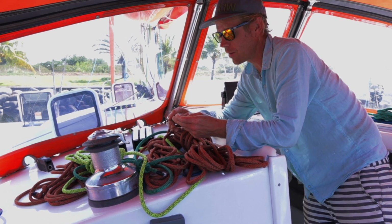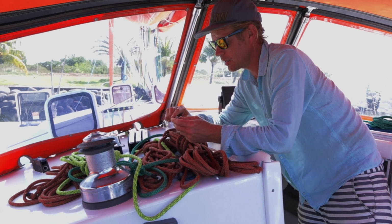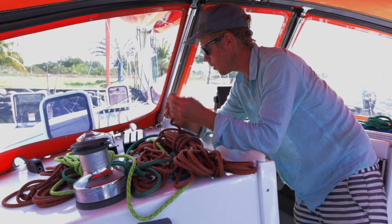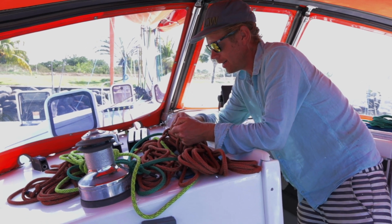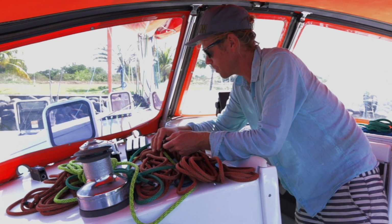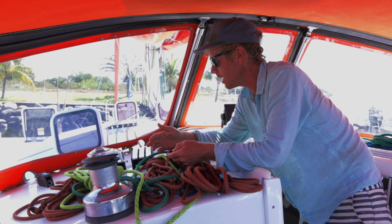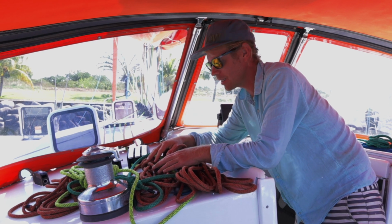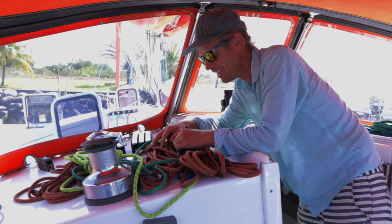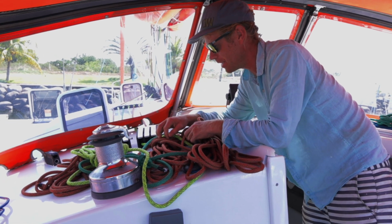putting the new running rigging on. And so I have been splicing a lot and been whipping all the ends. Not all the lines. I mean, all the halyards were here before, but you know, the outhaul and the reef lines and so on. So yeah, that was some work. But I think I'm pretty done, and it looks super nice.